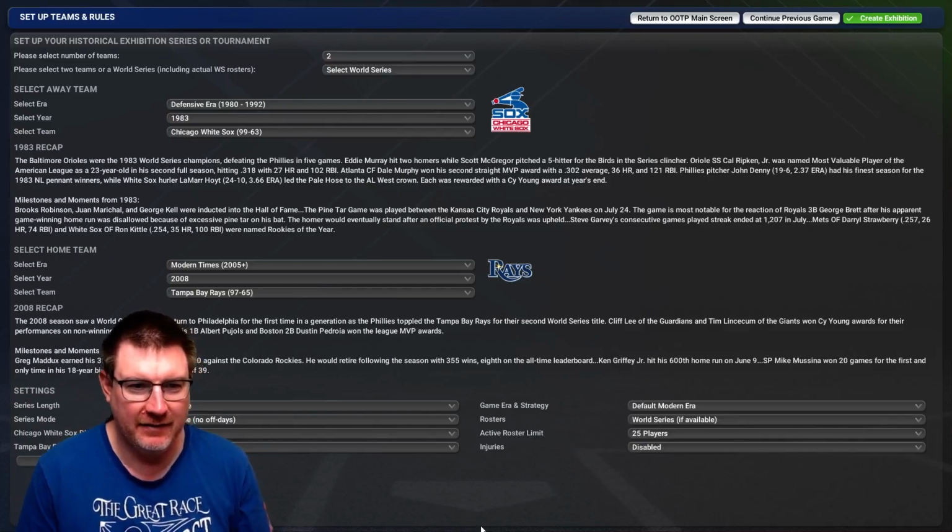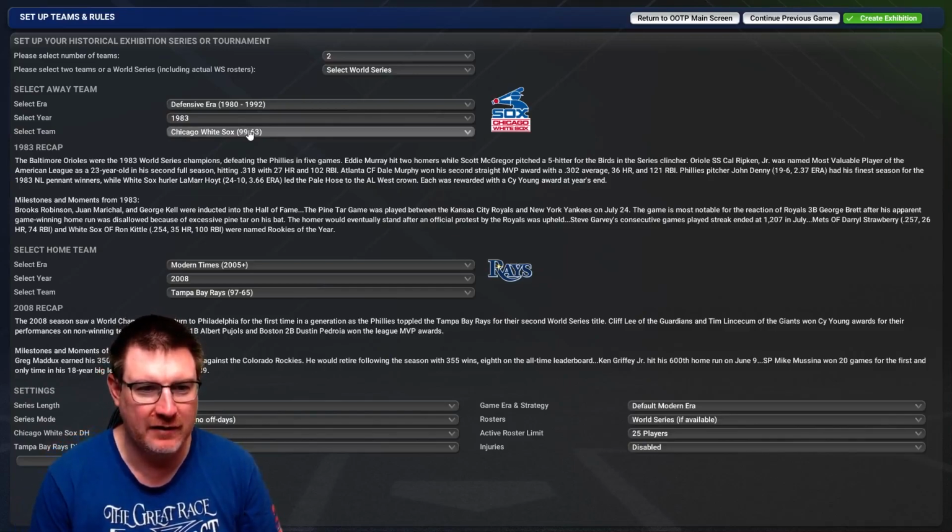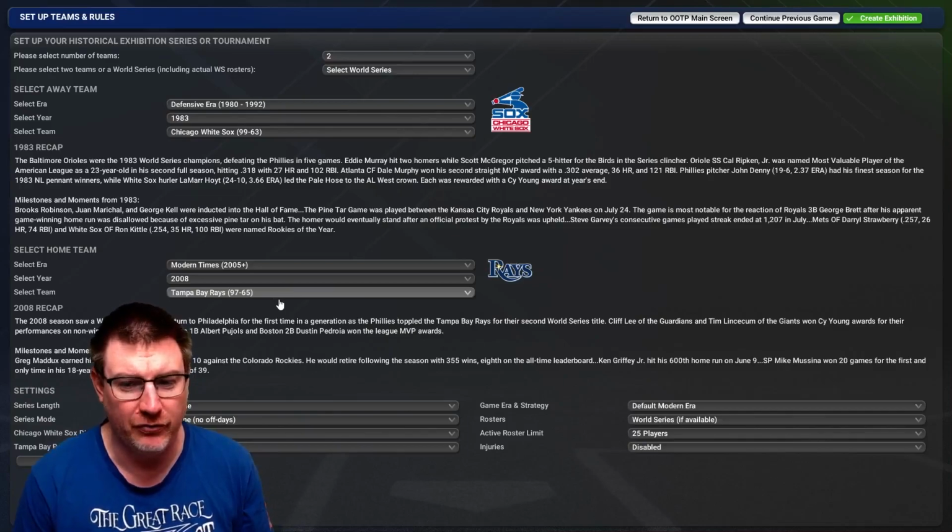So in this season's here, let's have a look here. The White Sox went 99 and 63 in the regular season. The Rays 97 and 68, so very similar records on that front.